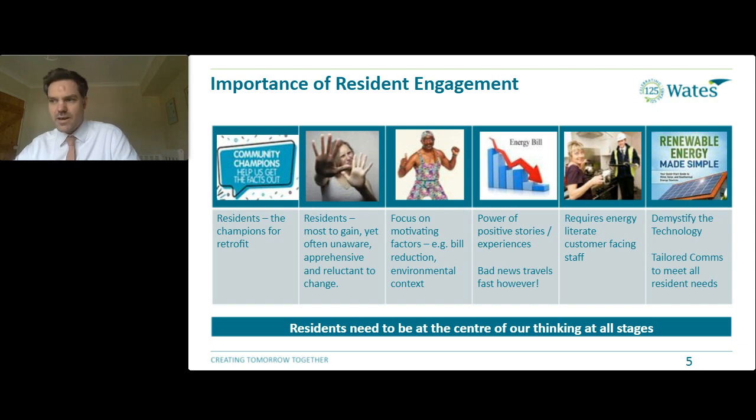So it does require excellent communication and education to change this. We have to really understand the motivating factors. Clearly demonstrating savings on bills resonates with most people, but we also found explaining the environmental context or the journey that the landlord is on is well received too.